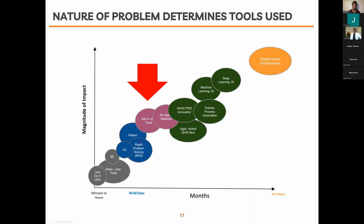We're focused in the middle here, mostly these Lean Six Sigma tools in the middle, in the blue and purple here. This is where our primary focus is. Some basic Lean tools, but mostly the blue and the purple.